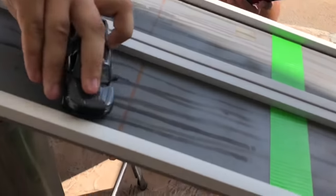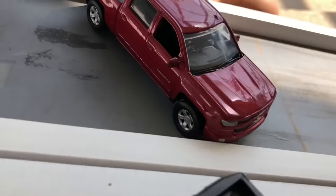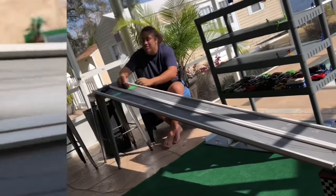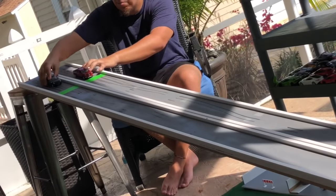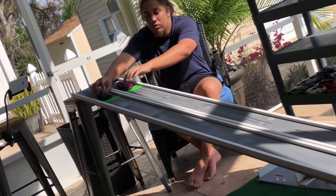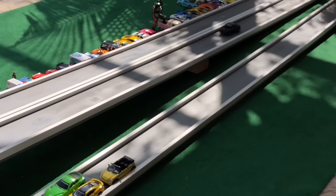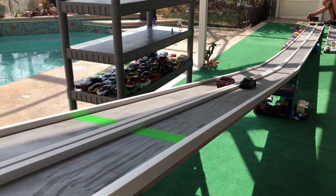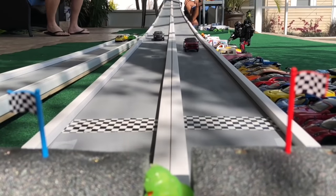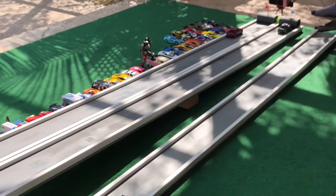Woo! Ooh. Brand new Ford Raptor taking on a brand new Chevy Silverado. Should be a good matchup. Two pickups. Ready when you are, Josh. One, two, three. Wow, that's a fast race. Here goes the Chevy. One, two, three. Wow, that's a fast race. Raptor had him. Couldn't stay ahead.